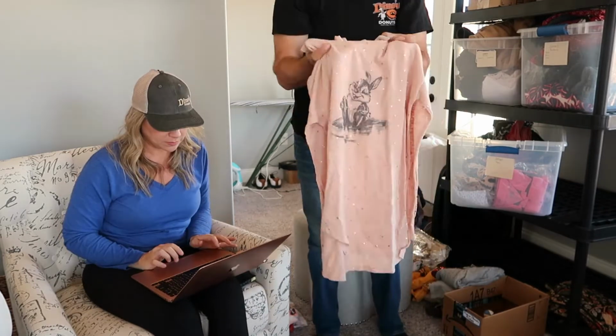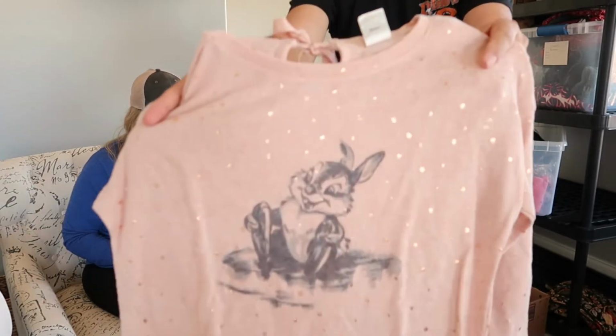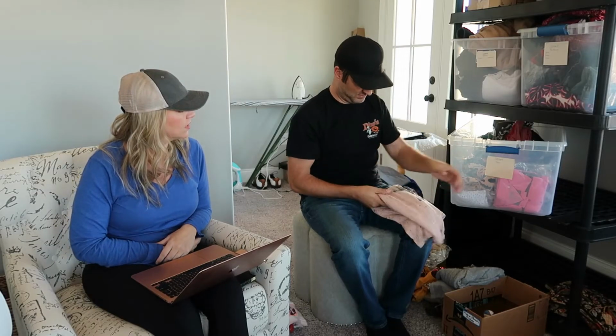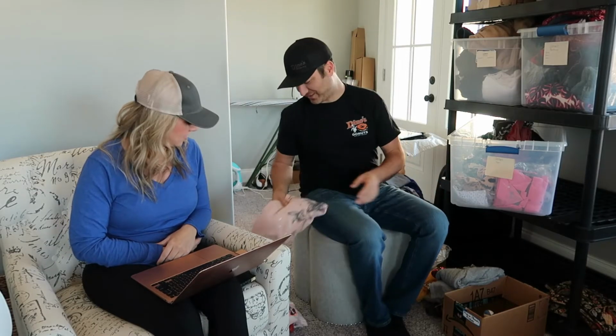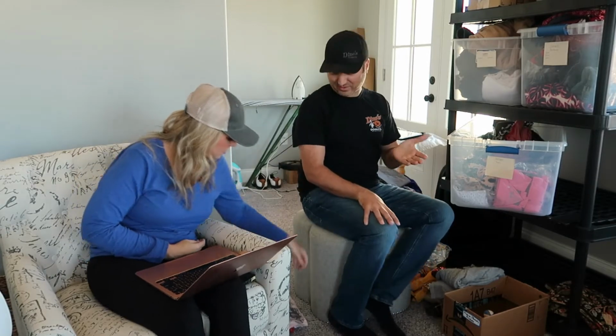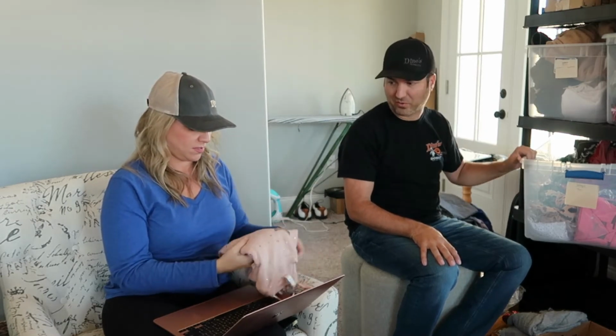It's a Thumper. It's a Disney, and it's got Thumper on it. Oh, it's not on here. That's crazy. Isn't it the cutest shirt? It is. So right now, I think it's like 50% of the stuff that we have in this so far is not even listed. Sometimes I feel like we're bad examples of what eBay sellers should be.